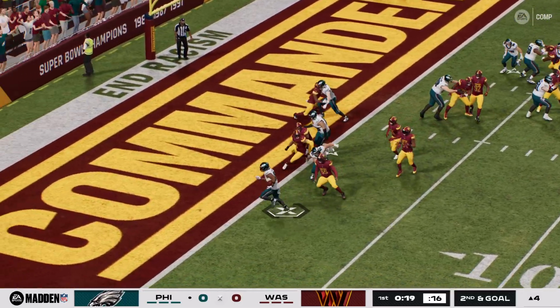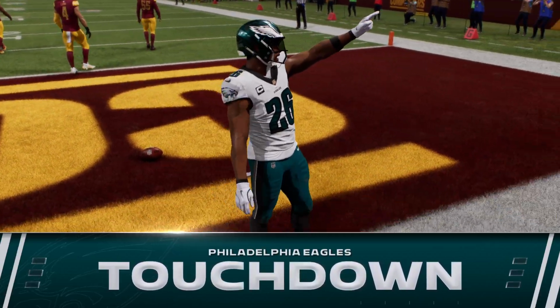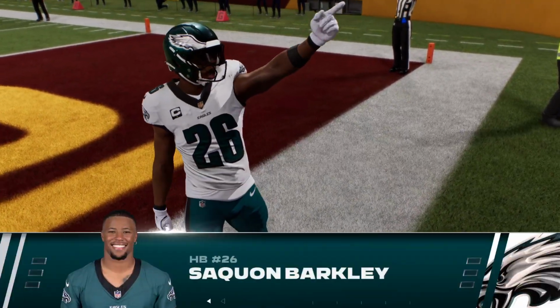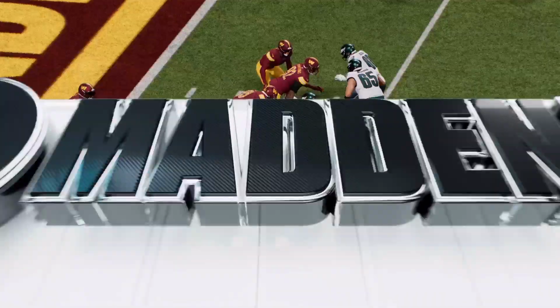It's Barkley again. And he's in this time. Touchdown, Philadelphia. The Eagles finish up an excellent opening series. Saquon Barkley, the touchdown.